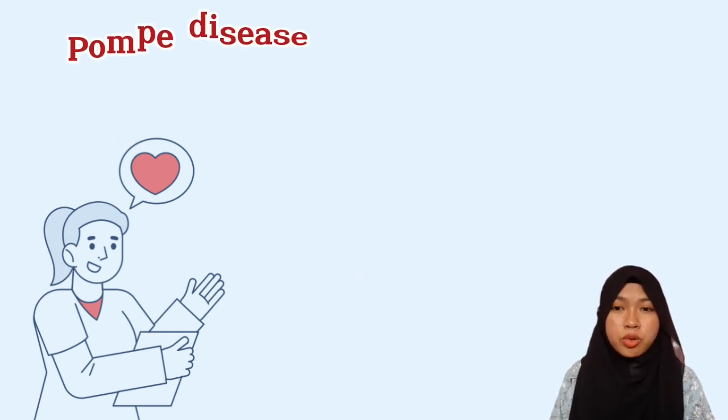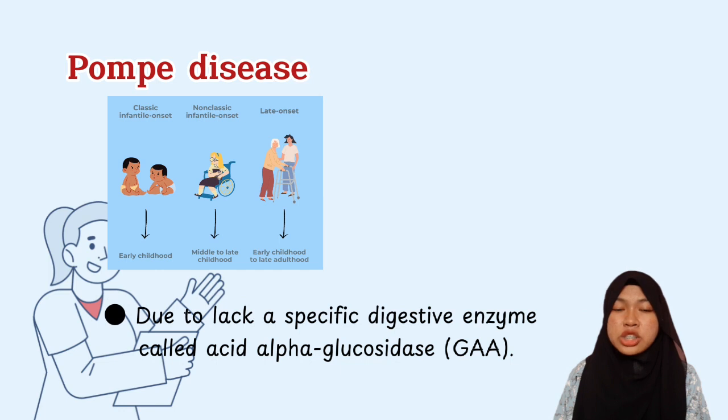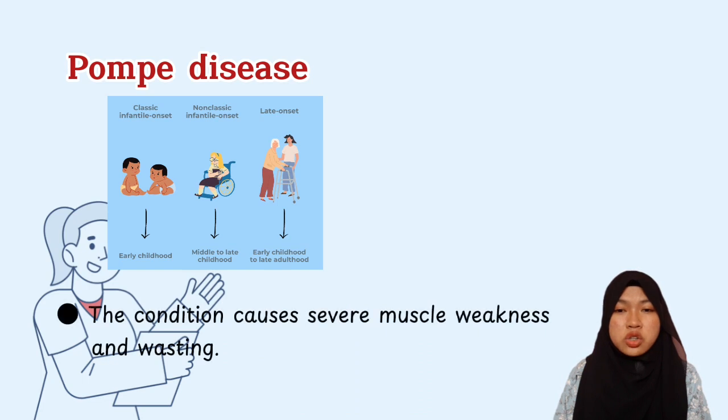And now let's proceed to Pompe disease. It's a genetic condition in which a complex sugar called glycogen builds up in the lysosomes of your body cells. This disease occurs when you lack a specific digestive enzyme called acid alpha glucosidase, or GAA. GAA normally breaks down complex sugars in your body, and the condition causes severe muscle weakness and wasting.